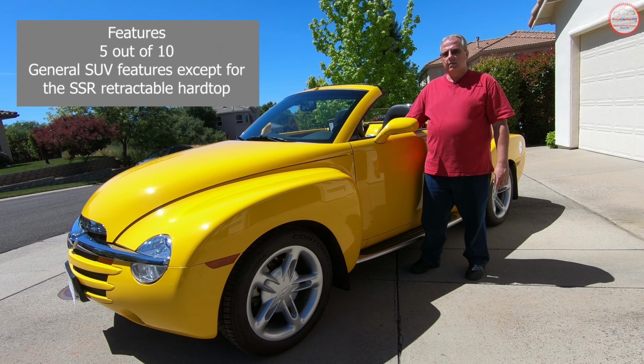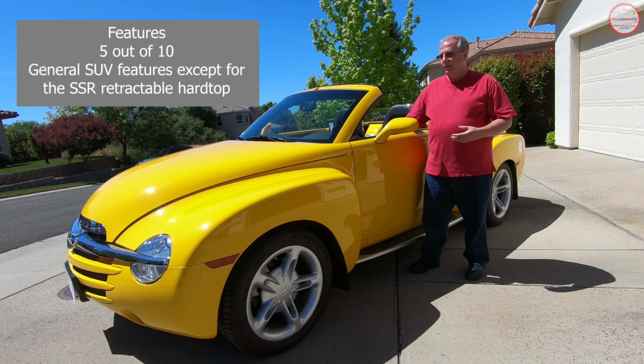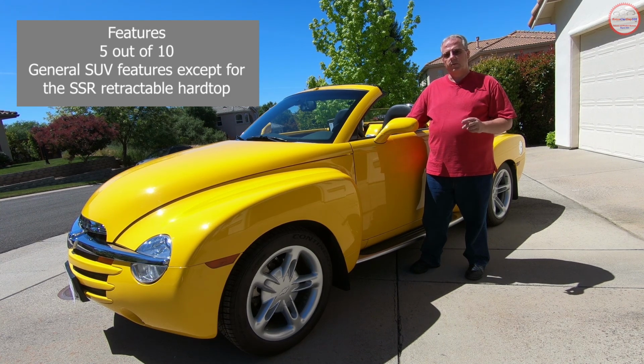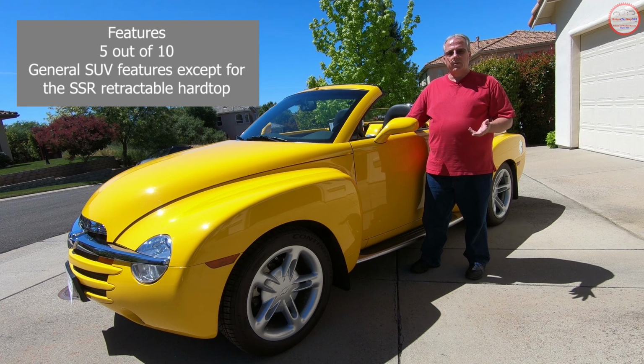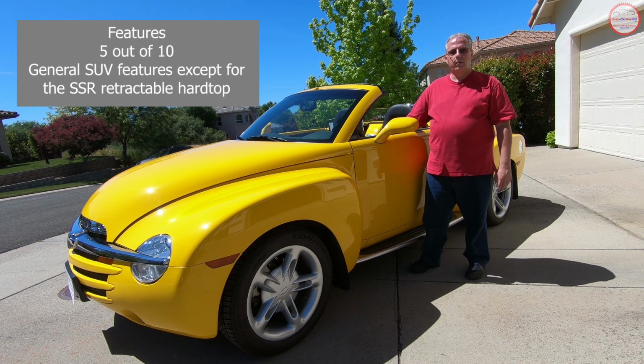The features, it's a general vehicle as far as features. It has cruise control, daytime running lights, and a typical instrument panel of the time, analog gauges with a driver information center. This one has a one-line driver information center, which you'll see in another segment of the video. So it's average features. There are power plugs in the cab on both sides of the ashtray, and a power plug in the rear cargo area. So okay features for the type of vehicle that it is.